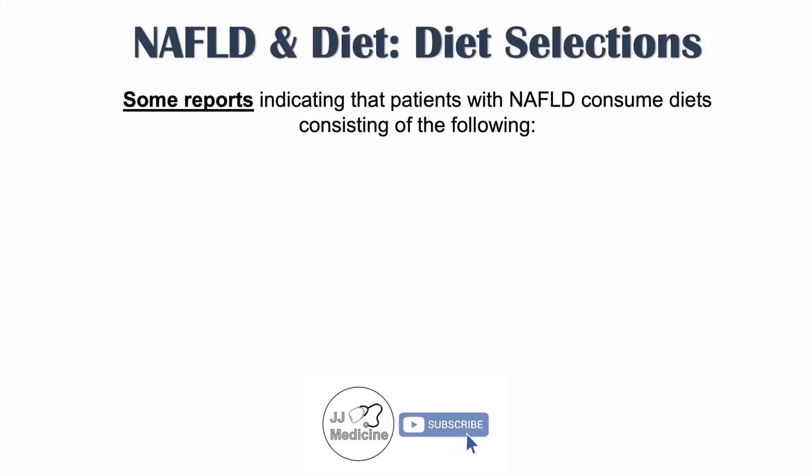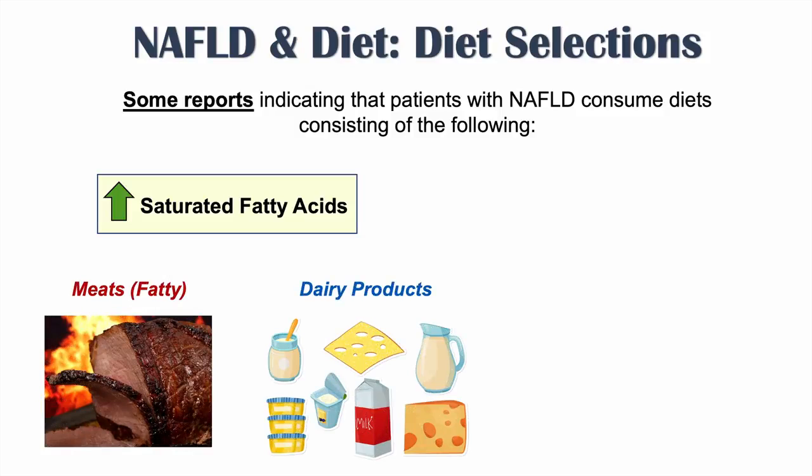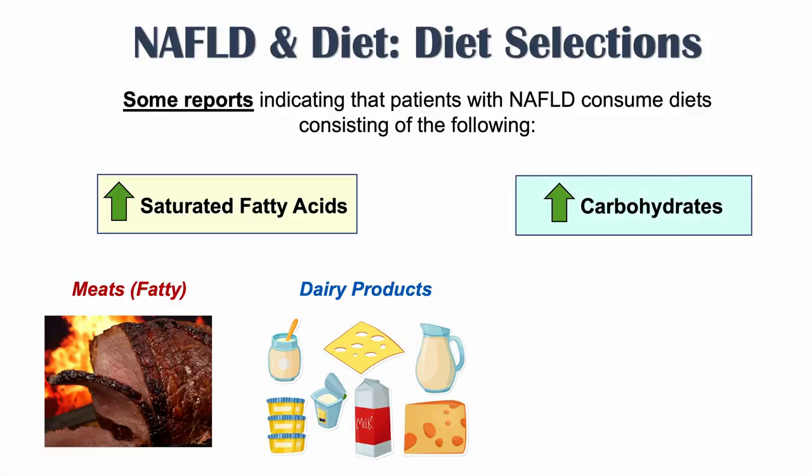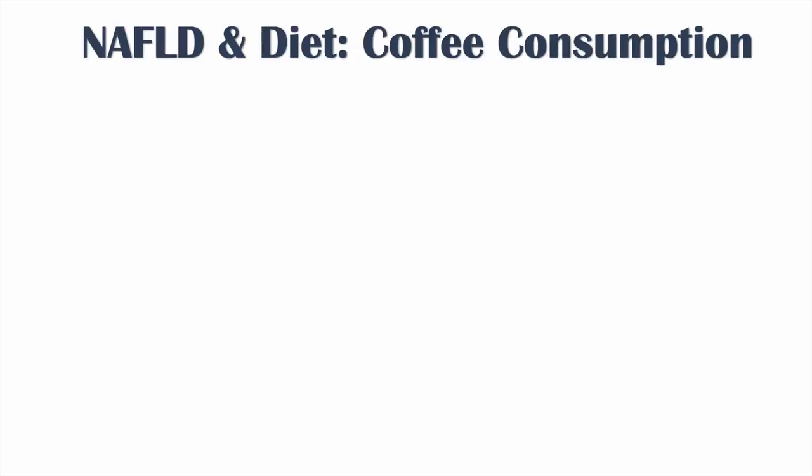So there's actually been some reports indicating that patients with NAFLD consume diets consisting of the following. So these dietary selections are associated with actually getting non-alcoholic fatty liver disease or having a higher risk of getting it. And these include increased saturated fatty acids, and it's oftentimes from fatty meats and certain dairy products. So high fat content dairy products are more likely. So an increased consumption of saturated fatty acids is associated with non-alcoholic fatty liver disease. And then there's also an association with increased consumption of carbohydrates. So these are the types of dietary selections that are associated with an increased risk of having NAFLD. So now that we know that, let's move on and look at coffee consumption.